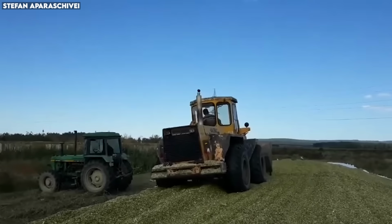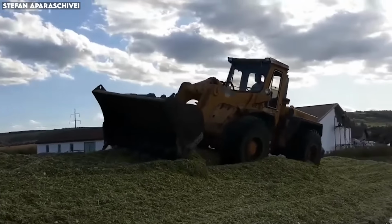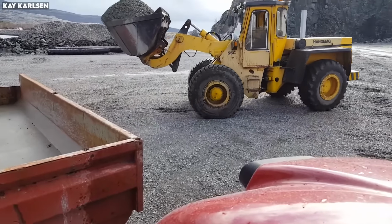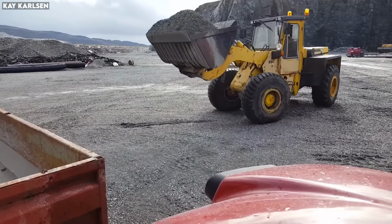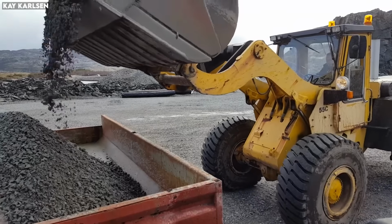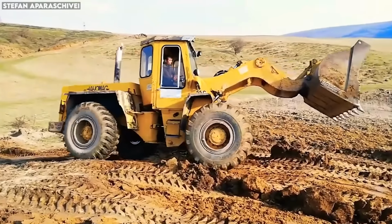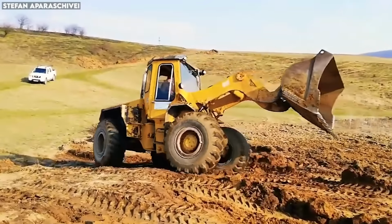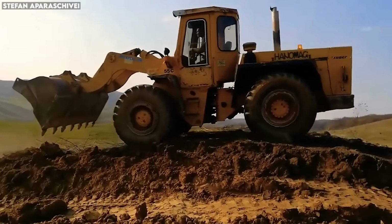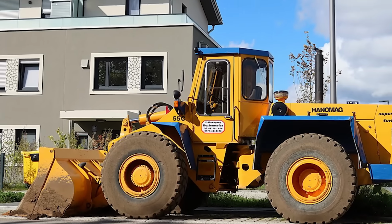Today, the Hanomag 55C is still a common sight on farms, stone yards, rural construction sites, and small quarries across Germany, Poland, Greece, and Eastern Europe. Many of these machines have surpassed 25,000 to 35,000 hours of work, still running on their original engines and pumps. The 55C wasn't designed to impress, it was designed to outlast, and decades later, it's still doing exactly that.